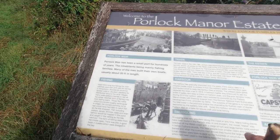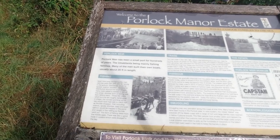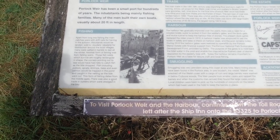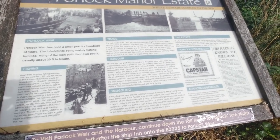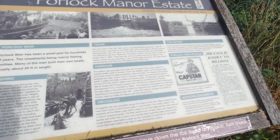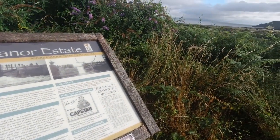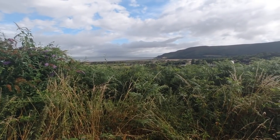Porlock Weir has been a small port for hundreds of years, the inhabitants being mainly fishing families. Many of the men built their own boats, usually about 20 foot in length. There's a picture of them there, look, hauling. Actually, they're crabbing, that's fun. Main trade was exporting flour and corn, bark for tanning, bricks, pit props for the Welsh coal mines, and oysters for Bristol. Wow. And over here, we have this fantastic view of the Exmoor coast.